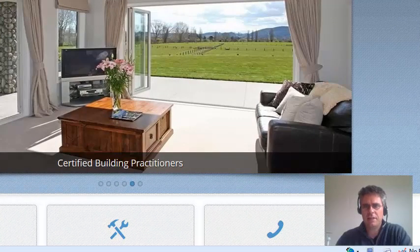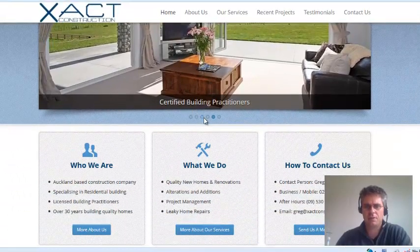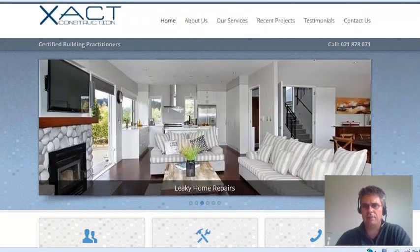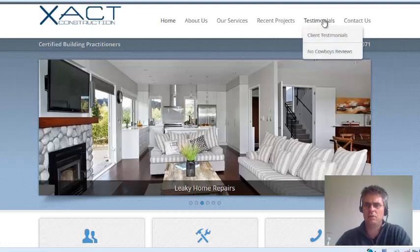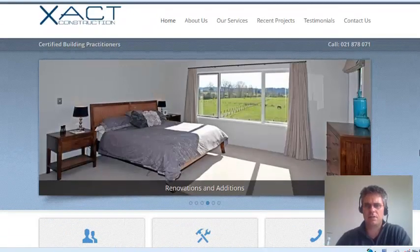Now this is nice and clean. We don't have a headline engaging people straight away. You've got about 3 seconds to capture someone's attention. Good use of images though. Seem to stop scrolling, and very clean, easy to navigate, so I'll give them that. There's nothing there to capture my name and details. There's testimonials kind of further into the site, and so there's no face to the business so far.